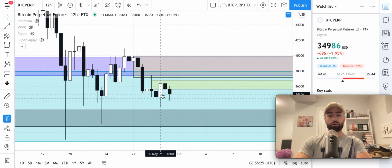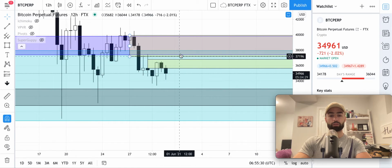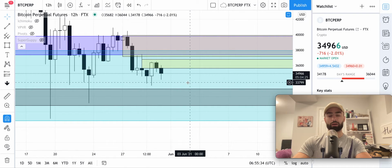And right now we're currently trying to form a higher low right here and then come up and try and form a higher high. So we'll see what we get. But that's all I got for this one, guys.